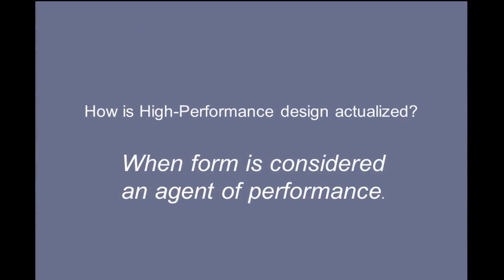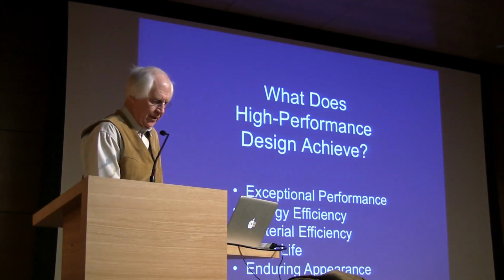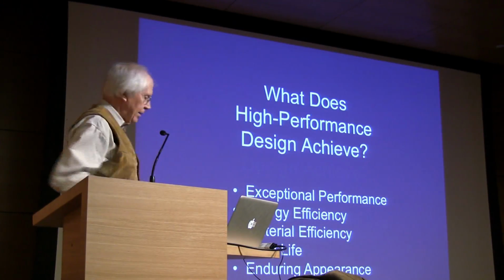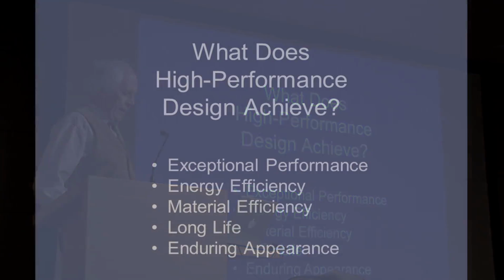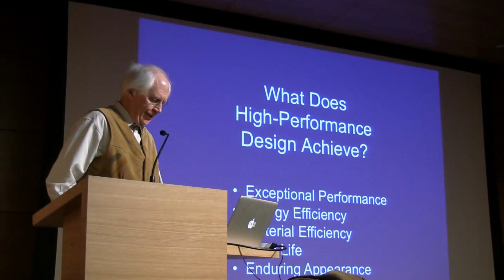So I came up with my own, which is: high performance design is achieved when form is considered an agent of performance. Or to put it another way, how well something works really depends on its shape. That's the primary consideration. High performance design achieves exceptional performance, energy efficiency, material efficiency, long life, and hopefully enduring appearance. We'll talk about that more a little later.